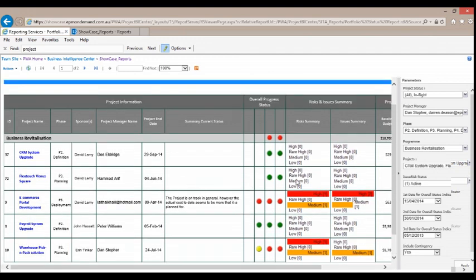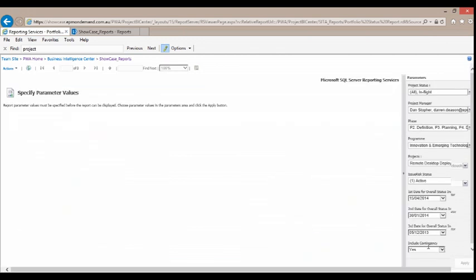Now in this case, I believe I've selected the wrong program. I'll just rerun that report. Hopefully this time the risk associated with the biothermal air project will present.